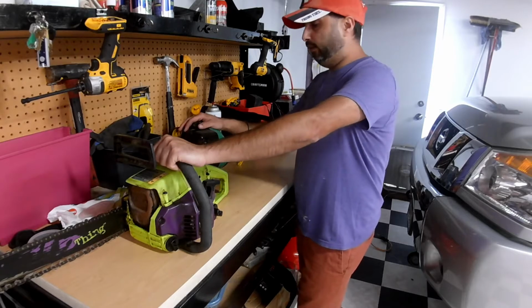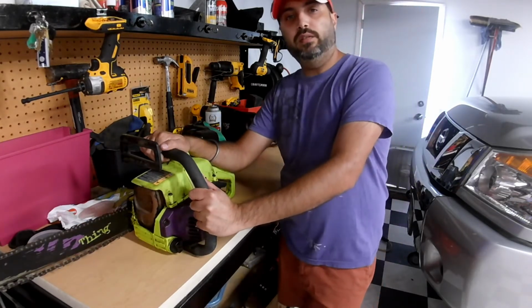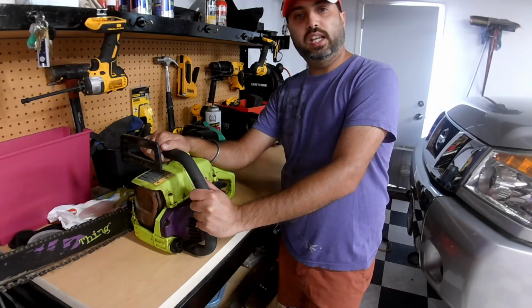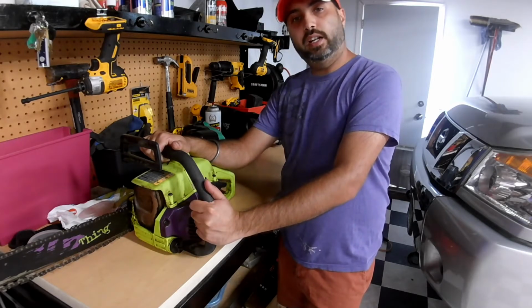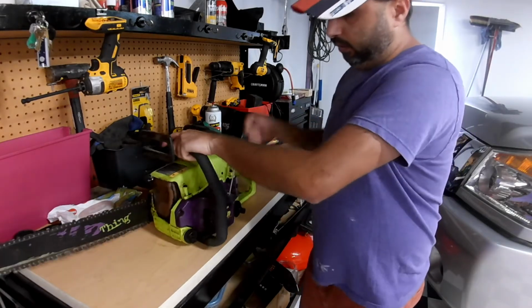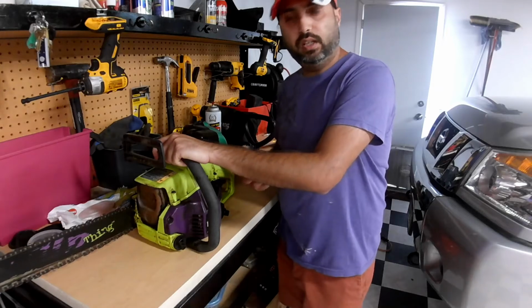So over here I have two examples. This chainsaw I picked up off of Facebook. This guy had it for $20. He's saying he was having a hard start problem, and I tried starting it there and then, and it didn't start, but it cranked over. So the engine turned over, and I made sure the engine wasn't locked up.